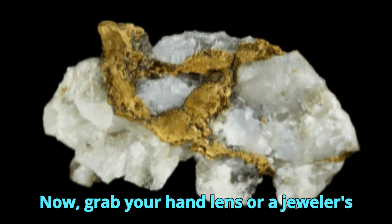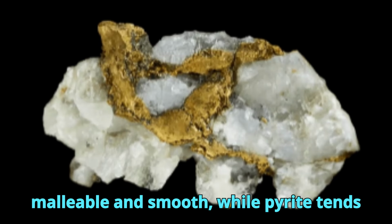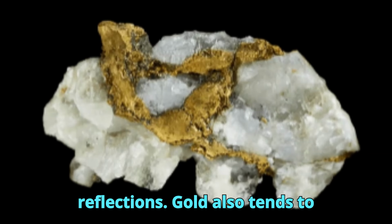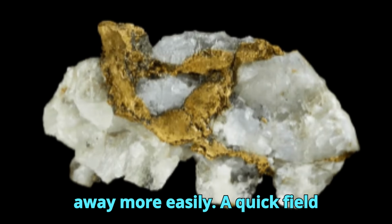Now, grab your hand lens or a jeweler's loupe. This is an essential field tool. Under magnification, gold appears malleable and smooth, while pyrite tends to form sharp cubic crystals with brassy reflections. Gold also tends to sit flush with the quartz surface, whereas pyrite might protrude or weather away more easily.